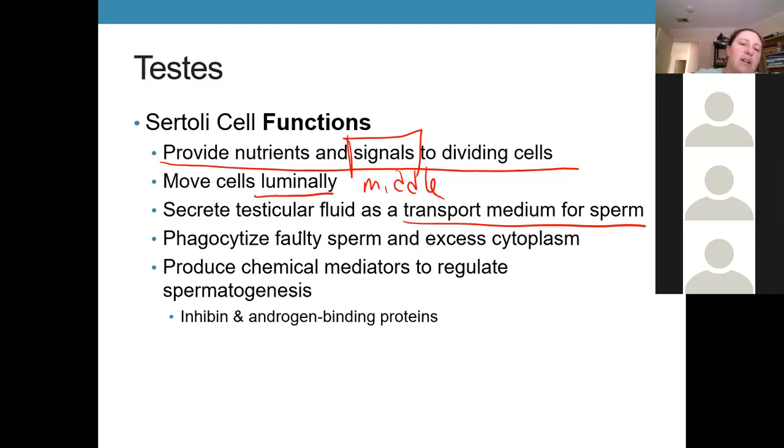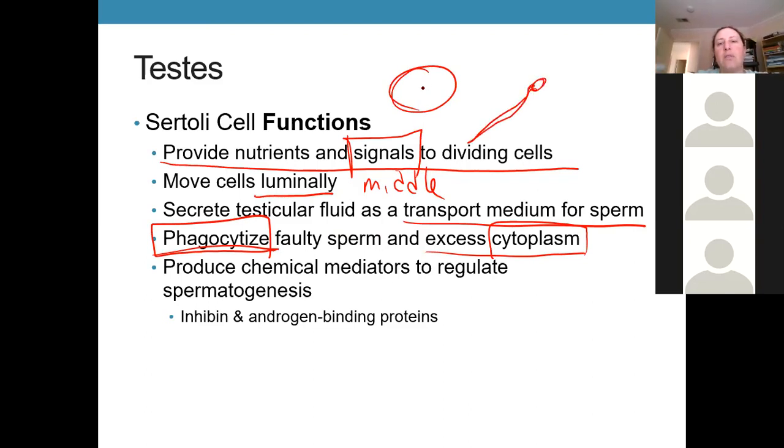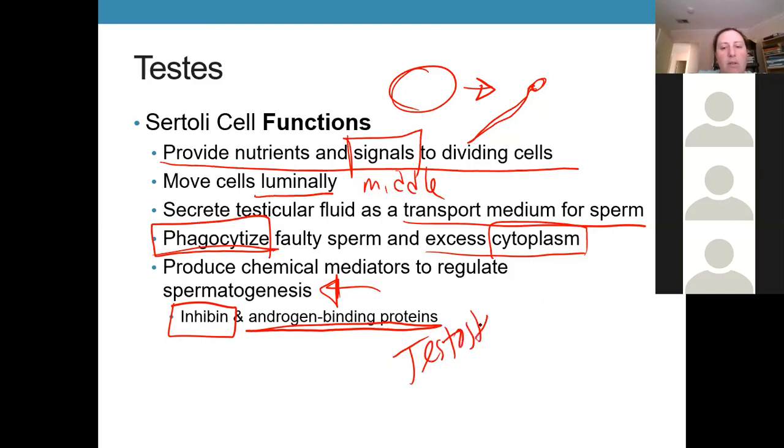They will get rid of sperm that are not quite right, so they phagocytize faulty sperm, as well as excess cytoplasm. The germ cells are like normal cell size, but sperm are really tiny, and so they actually lose most of their cellular contents in the process of becoming sperm. All that excess stuff gets basically eaten by the Sertoli cells. And then they produce a bunch of chemical mediators that regulate spermatogenesis. The most important ones are a hormone called inhibin and androgen binding proteins, which actually bind to testosterone.